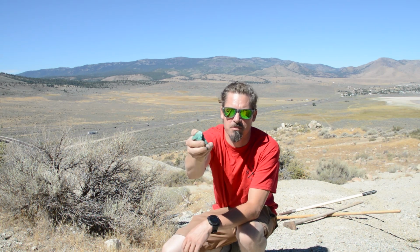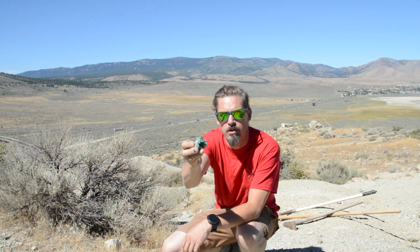Alright, today we're going to be digging Chrysocolla and Malachite. Here's a nice little specimen we found so far. But first, let's talk about how we got here, why we chose this spot, and what resources are available to you, so you can find somewhere near you to dig.